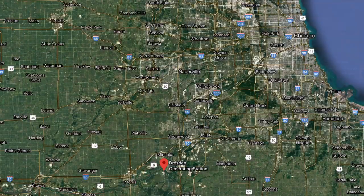Also, about 5 miles from where I'm standing is the Dresden nuclear power plant, which is where I'm almost certain all of your electricity comes from and powers most of the Chicagoland area. And that is about 5 miles away. I'll put some graphics and other information about that power plant up on the screen as well.